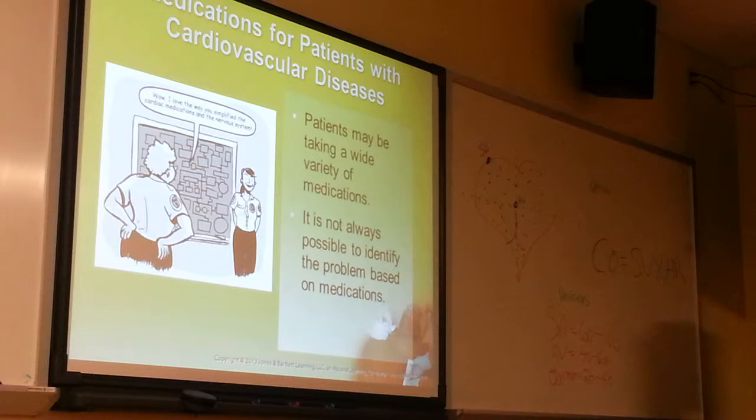Patients may be taking a wide variety of meds. You can't always identify the issue based on the meds, but that doesn't mean don't look. You always want to look at the meds.